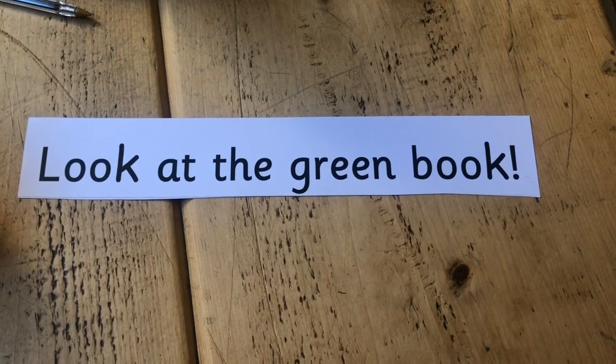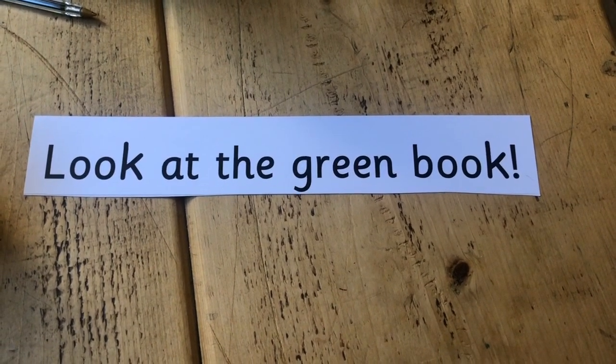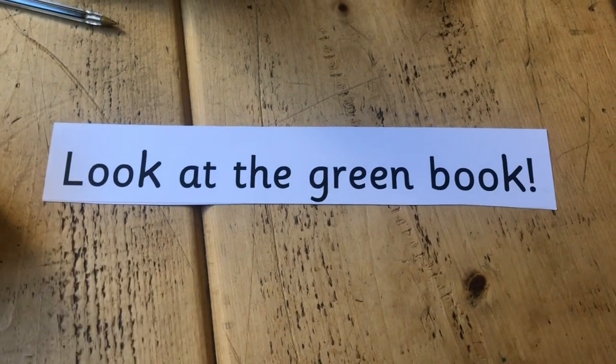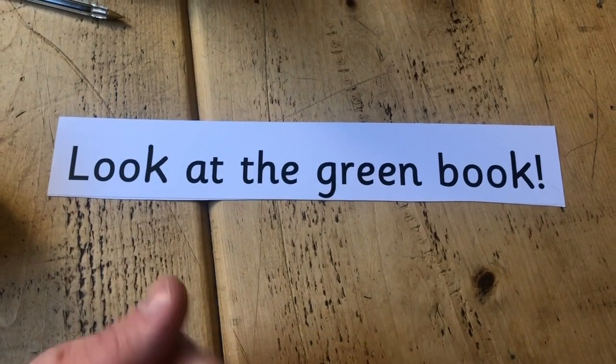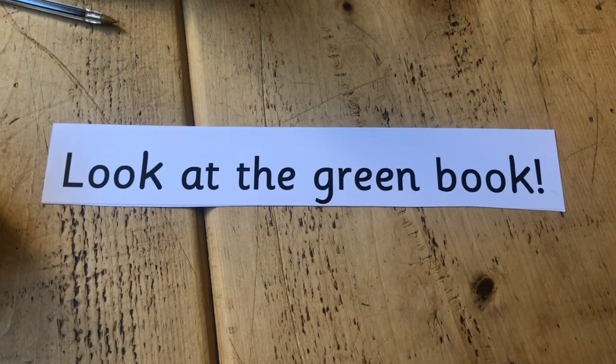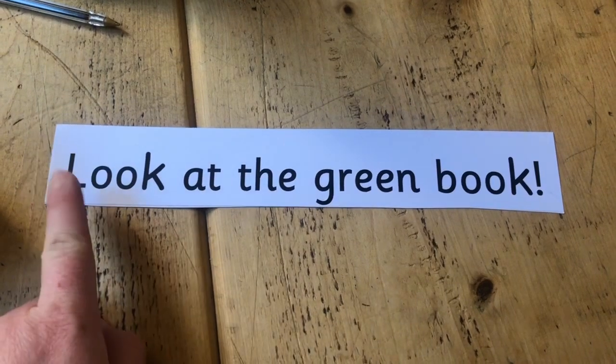Okay, next short sentence. Let's have a look. Where do we start reading? At the beginning. Put your finger underneath. I want you to read it first. It's got today's brand new digraph in there. Ooh. And there's also another digraph, ee. Are you ready? Your turn.